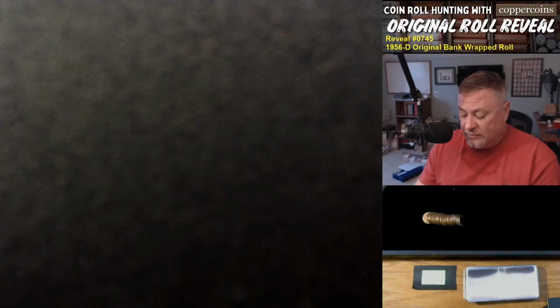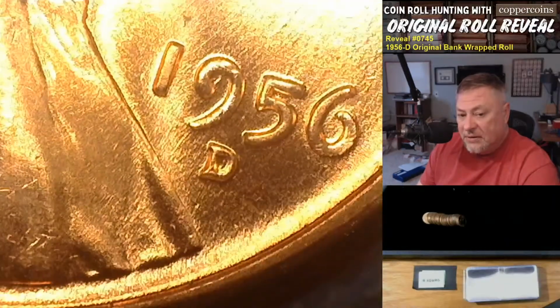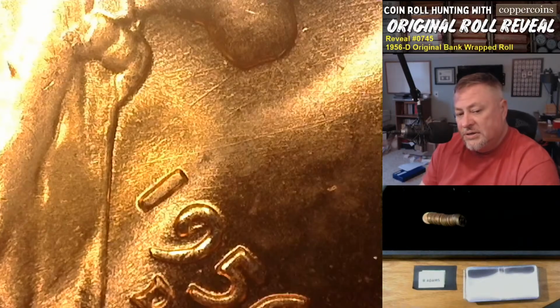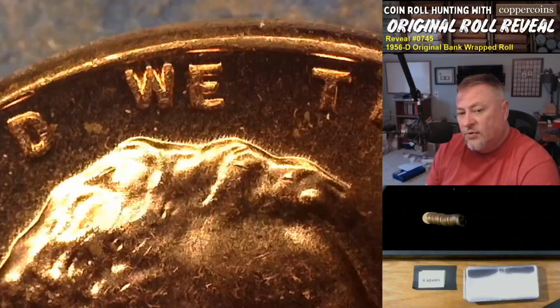Coin number 27 will go to Robert Adams. Let's take a look and see what we've got here. We have been finding one really nice doubled eyelid so far in this roll. And this one's not going to be either. This is going to be the V-shaped die scratch next to the 1, which is going to amount to literally nothing on the coin for die varieties.